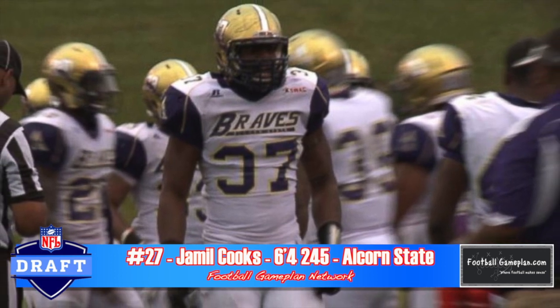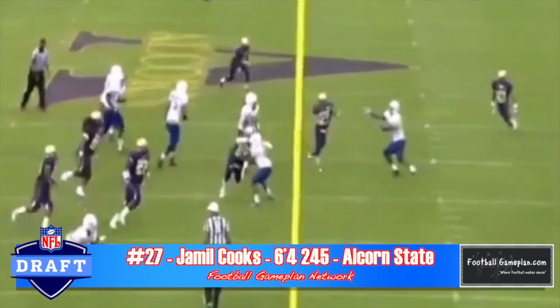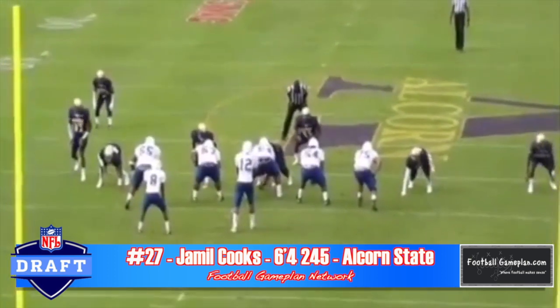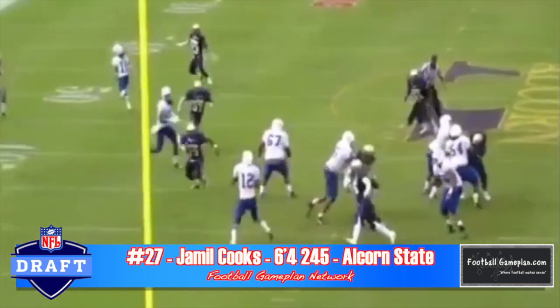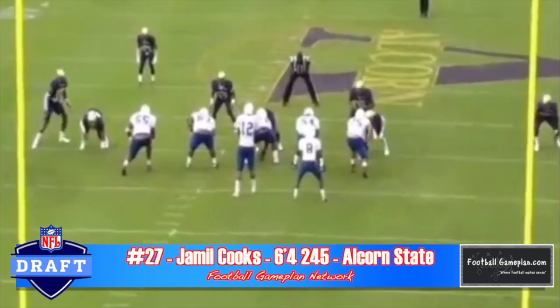Jamil Cooks out of Alcorn State is explosive on contact. He arrives to the ball carrier with bad intentions and in a bad mood. He plays with great length and also has very good athleticism, but he plays too high. He struggles to hold the point in the running game. He's going to have to get stronger and a lot more stout if he wants to be a consistent player as a pro. He takes a little bit too long to redirect.